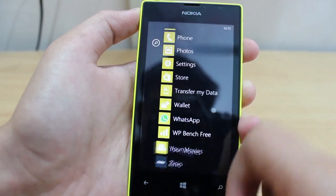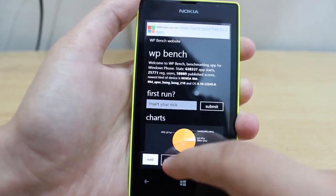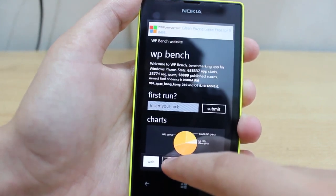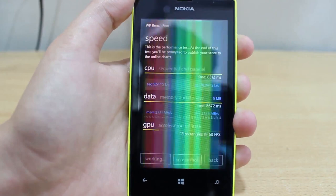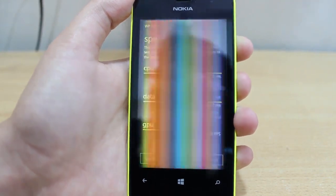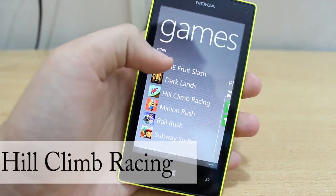Let's start with the benchmarks, though we do not believe in benchmark scores. For the benchmark, we chose WP Bench 3. The score we get is 176.72. It is a decent score considering the price of this phone. Now let's start with the gaming.